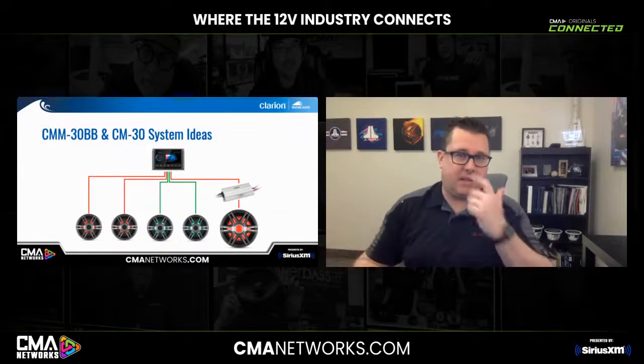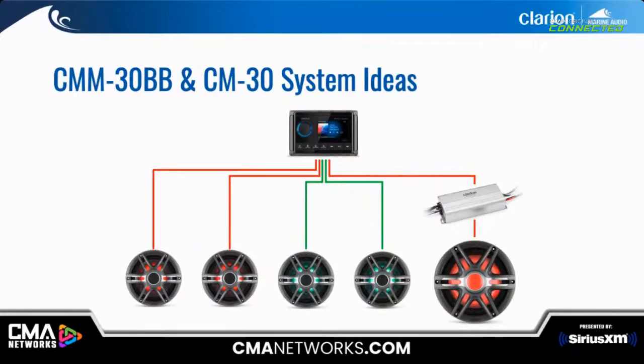So when we talk about system ideas, here's a basic setup, something that can very easily be done with both the 30 and the 30BB. We've just got 2 pairs of speakers connected directly to the source unit. We're going to take advantage of that 4x25 watt amplifier at 4 ohm. We'll use zone 4 and select subwoofer operation, connect that to an amplifier and a subwoofer. And we've got a great system to start with. It's going to sound good.